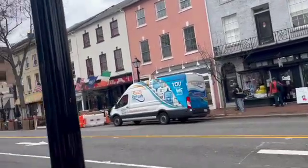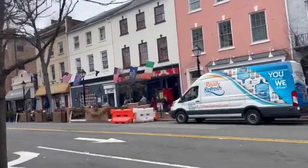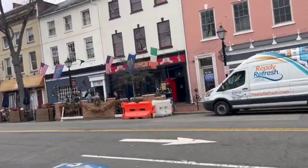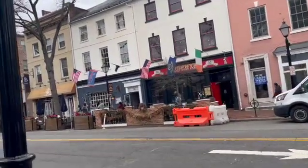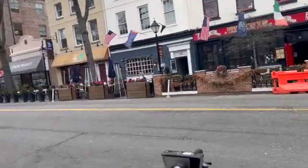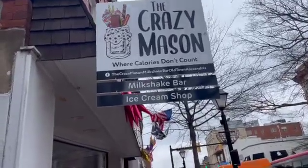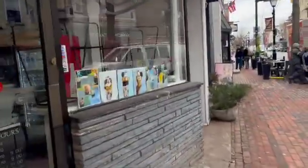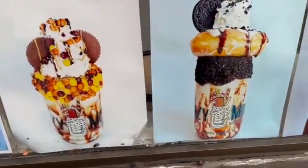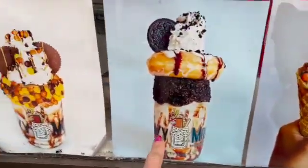There's an Irish pub over there. I don't know what that place is with the horse on the thing. But this place up here, I thought also looked pretty interesting. The Crazy Mason, where calories don't count. And look at these. So I guess they're in a mason jar. Well, that's not. That is.